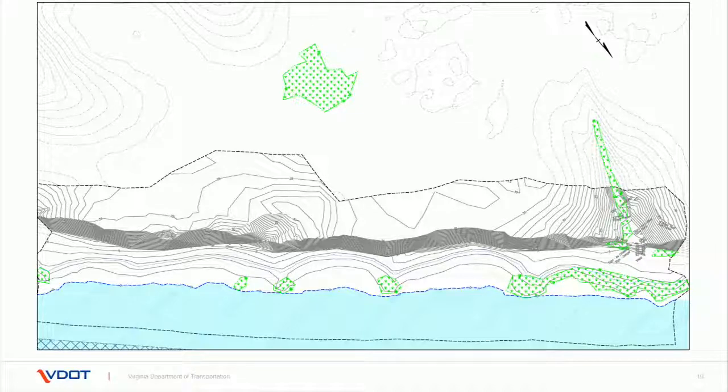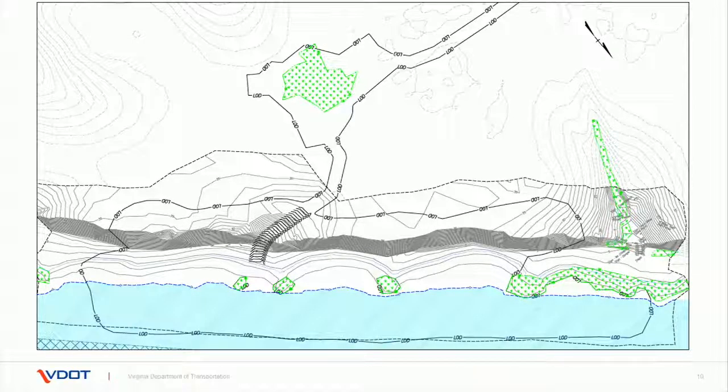So the next few slides just kind of break down some of the proposed improvements. First, we had grading down a construction access down the bank with a small staging area back up in the uplands. Well, part uplands, it turned out there's a small wetland up there as well. All herbaceous, no tree cover. So we have that being used for staging on mats, being restored afterward.